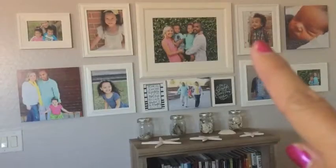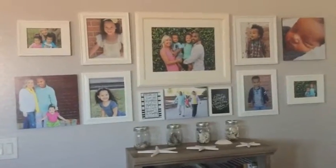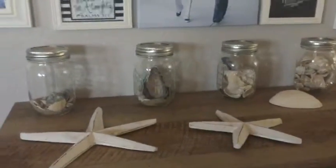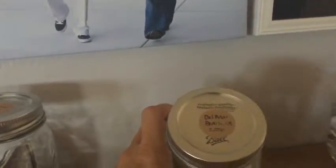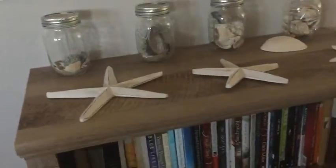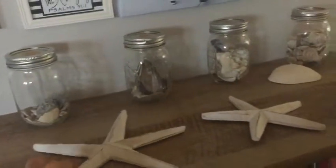Like this is Zane's 1-year pick or 2-year pick, and then this is his 3-year pick, and then I have a newborn picture. These are our vacation jars that we've been collecting the last few summers. This one is from Newport Beach in 2014. This one is from Del Mar Beach earlier this year. And then this one is from the most recent vacation to Carlsbad State Beach in California. And we found a large shell while we were there, so I picked these up.